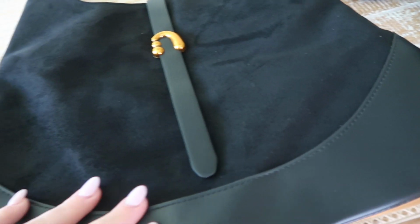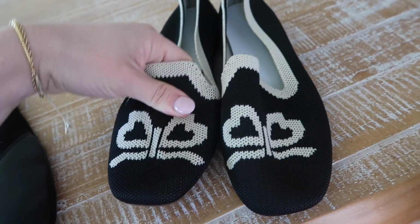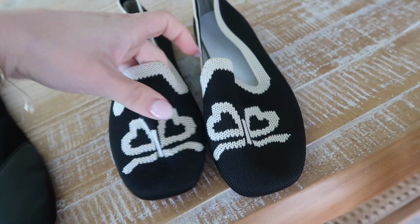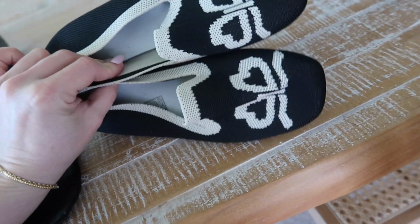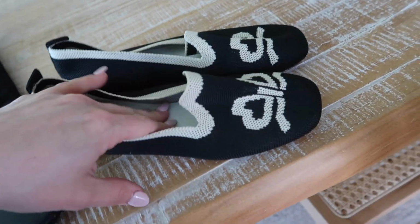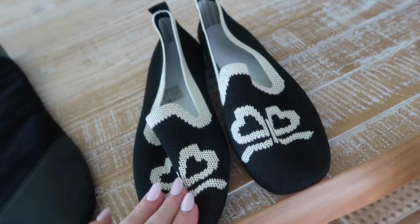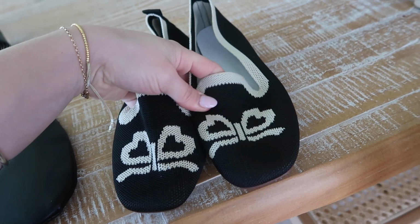It was pretty inexpensive. As you all know, if you've been watching my videos, I'm definitely in my bow era. I'm obsessed with bows. I saw these cutie little flats. They look so comfy. They're like this knit material almost. They are super cushiony inside. I wish they fit me right now, but my feet are so swollen, but I'm gonna keep them and I will let you guys know, because this little bow detail is so darn cute.